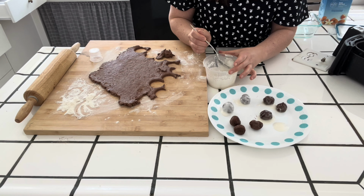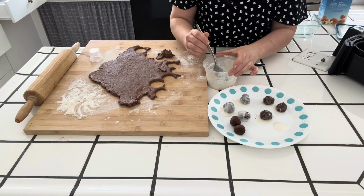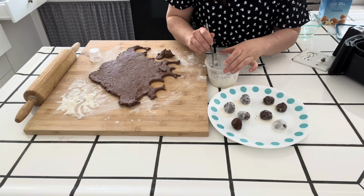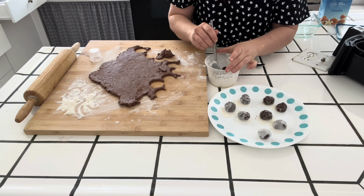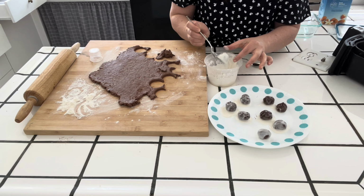As you can see, the glaze coats them a little bit more evenly, and you're supposed to let them cool and then store them in an airtight container. But these donuts were gone in one day. I believe it made like 60 donut holes, you guys, with 10 calories per donut hole, and with it being 5 ingredients and it cooking in 5 minutes. So this will definitely be in my rotation.